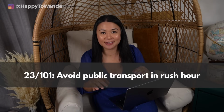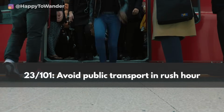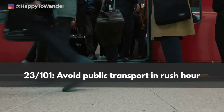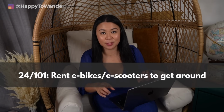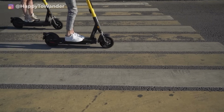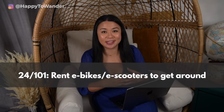So if you can, do not get on public transport at the same time as everyone's trying to get home or trying to get to work, just because it is so crowded and it is not a fun time. Tip 24 is to look into rentable e-bikes or scooters. Most major European cities now have these really cool programs where you can order a scooter or an e-bike on an app, and it's a really fun and easy way to get around.